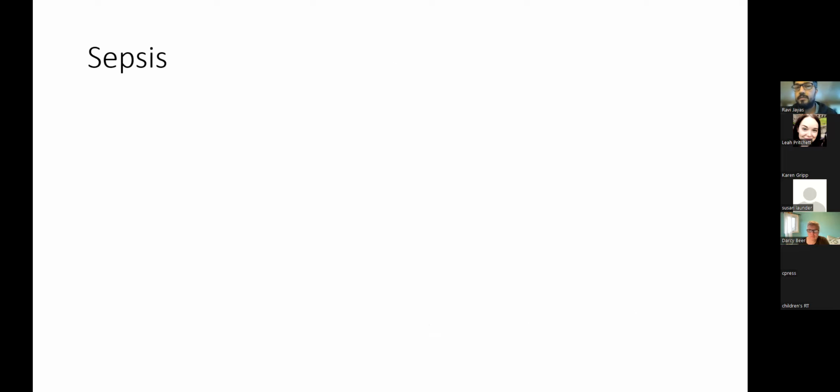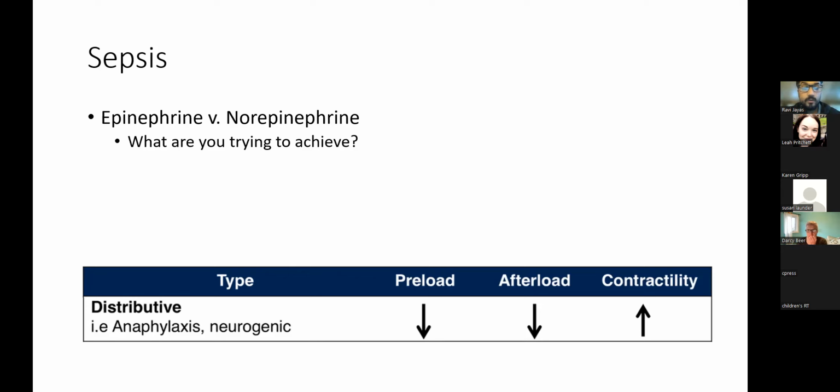Then we get into sepsis, which is another distributive shock state. A lot of the question comes from epinephrine versus norepinephrine for these patients. And then it's really, what are you trying to get out of it? So you've got that drop in your preload from redistribution, you've got that drop in your afterload from the vasodilatory state, and you might get into a point where you have this sort of change in your contractility where you might have these very obviously collapsible ventricles on echo, but you may not always have your echo available to you.